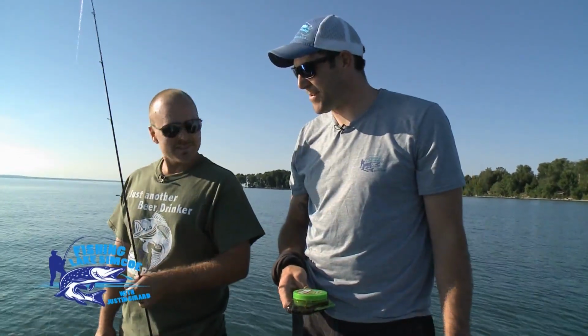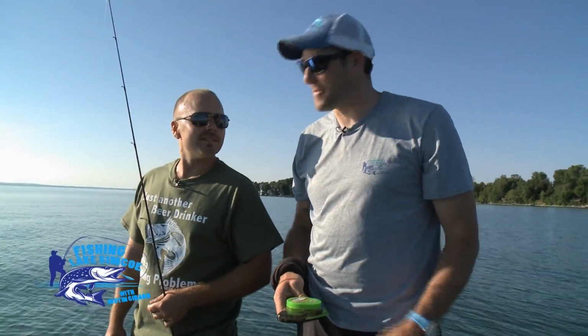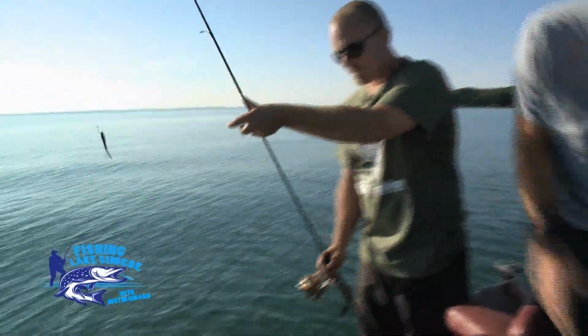And these fish fight so good. When there's one, there's usually many, right? Yeah, they're usually in packs. All right, let's get the lines back in and catch some more. Good job, buddy.